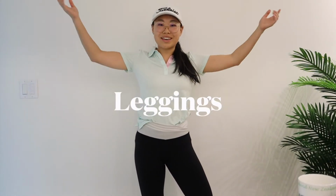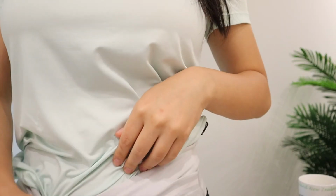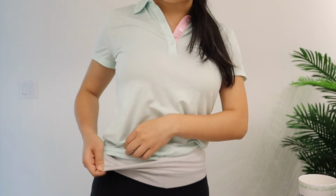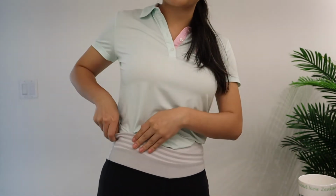For my ladies out there who love leggings more than wearing actual pants, aka me, I love these from Lululemon that I got. I just get the straight leg leggings, so they don't look quite like leggings on the golf course. The only downside is these don't have pockets. Honestly, that's okay. These come with this double fold fabric here, so I will actually put my ball marker and golf tees in here and they just stay because it's so snug on my belly. This is a great alternative to actual golf pants.